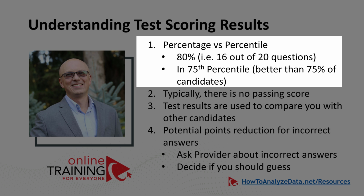For example, if you have an 80% percentage passing rate, it means that you have to answer 16 out of 20 questions correctly. Or sometimes you might get test results indicating that you're in the 75th percentile, which means that you're better than 75% of other candidates.